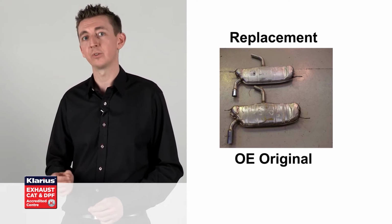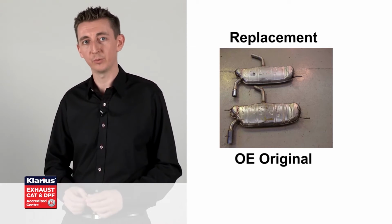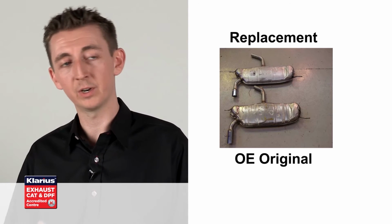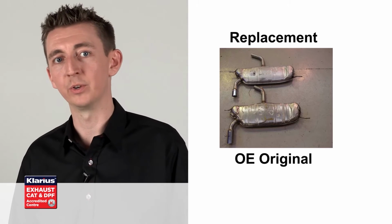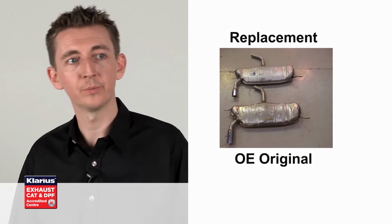All of the key areas, like the mounting hooks and also the chrome trim, are in exactly the same position as the original. Whilst looking at the design, we can see very clearly in the picture that the mounting points, the inlet point and the outlet point are all exactly the same on the replacement as they are on the original equipment. During the development, it's also a great opportunity to make some improvements where maybe the original equipment product has an inherent design problem.